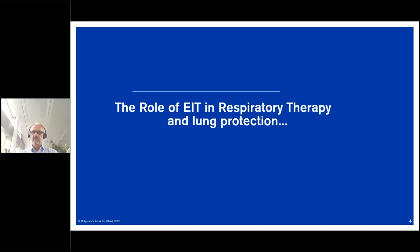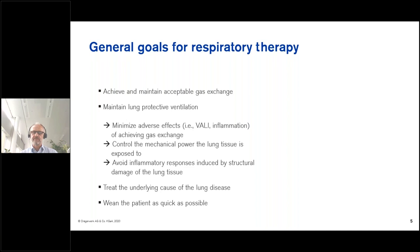The first topic: the role of EIT in respiratory therapy and lung protection. I think Margarita already mentioned in the first webinar that as a starting point, when we do an introduction on the clinical benefits of EIT, we typically start with a very easy slide about the general goals of respiratory therapy. And I'm sure you all know about that probably much better than I do.